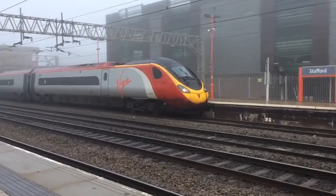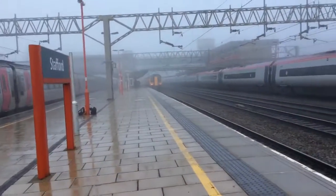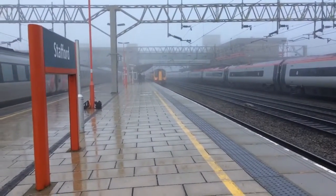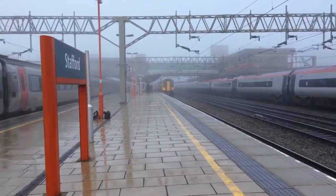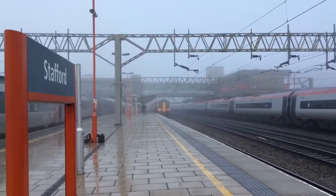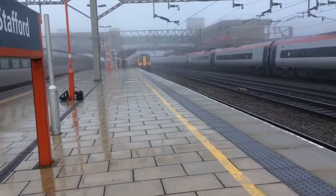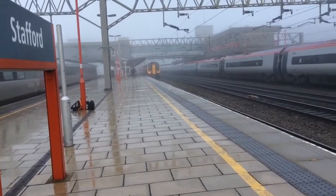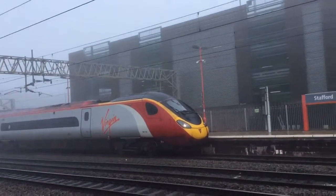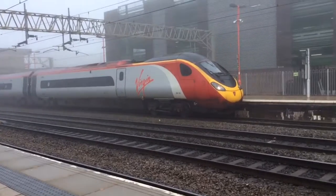390124 to London Euston. Voyager. That could be for your 10:41. No, 10:31 1:23 Virgin train service from London Euston to Holyhead. Now about to leave off platform number 1 at Stafford will be your 10:42 1:20 Virgin train service from Liverpool Lime Street to London Euston.